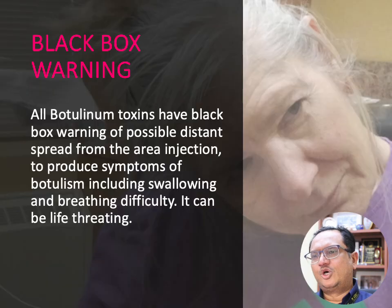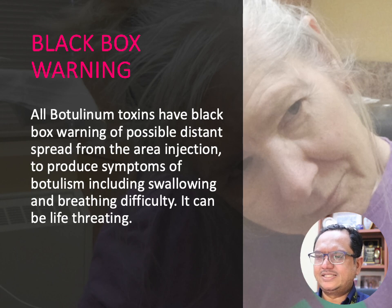All right. So coming to the response to the injections, after you have done the injections, remember the black box warning on all botulinum toxin injections that the drug can spread diffusely through the blood supply and can cause a mild form of botulism, causing swallowing difficulty and breathing difficulty. At very high doses, it can be life-threatening.